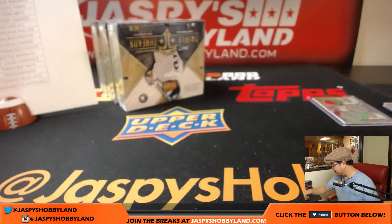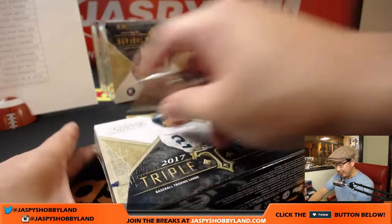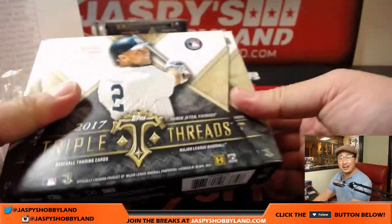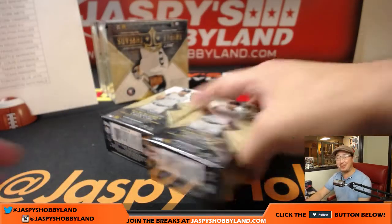So there you go. I'm sure it is. And Joe's like, that's actually a really good card. No, I'm sure it is. There's probably not a lot of Theo Epstein stuff out there in the world in general, trading card wise. I'm sure it's a great hit, but it just kind of surprised me. I didn't expect that. But I want to see what the relics look like.